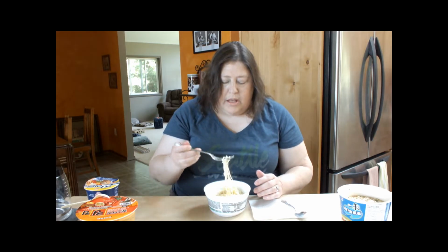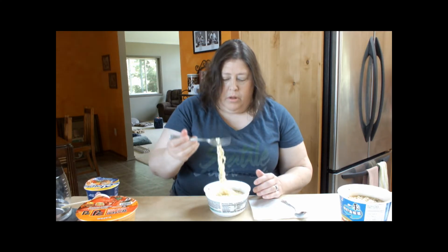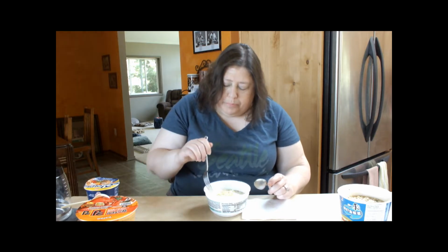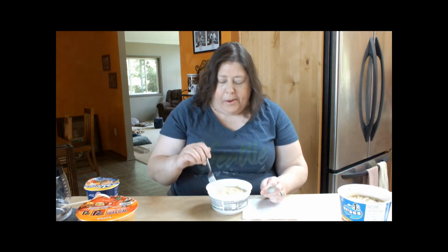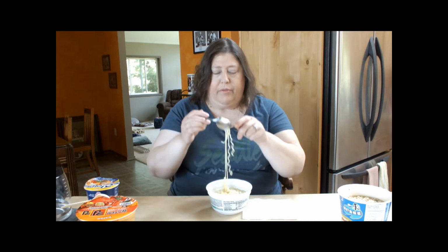So these noodles are similar to the Chinese ones. They're a little more yellow, and they're a little more flat. And maybe not as springy looking, but we'll see how they taste. There we go, manja. Okay. The flavor's really nice. I can taste the veggies, I can taste the onion. You can definitely tell it's more of a creamy broth flavor.